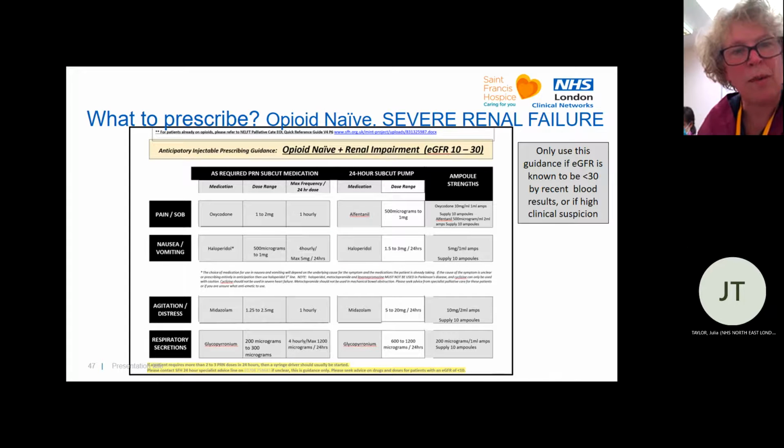Finally, what to prescribe for people who you know have severe renal failure. Now, it's important to stress that you'd only be using this guidance if you knew that your patient had a very poor EGFR, less than 30, or if they had a clinical history of severe renal failure. If you don't know that, then you would just go for the standard start.